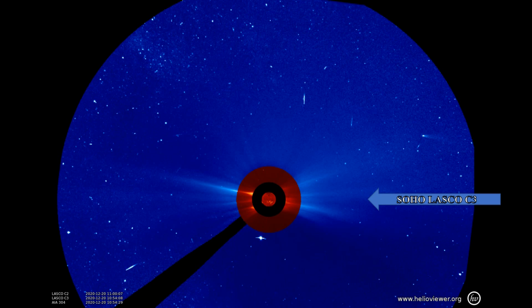This blue area is the LASCO C3 instrument, which has a much larger field of view but is at lower resolution. You'll see there's lots of bright dots all over the picture, and that's generally stars or planets. There are some small streaks which come and go very quickly. Those are cosmic rays hitting the detector.